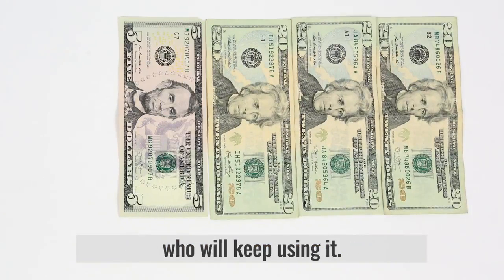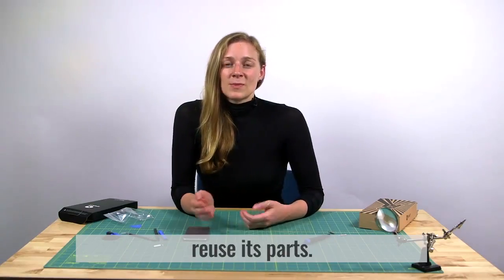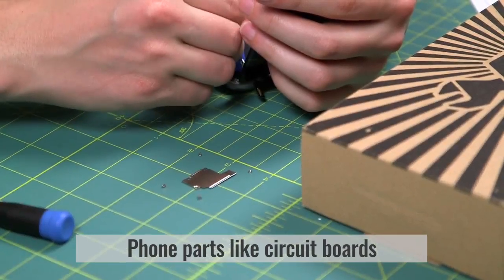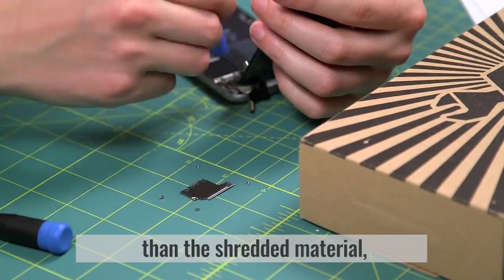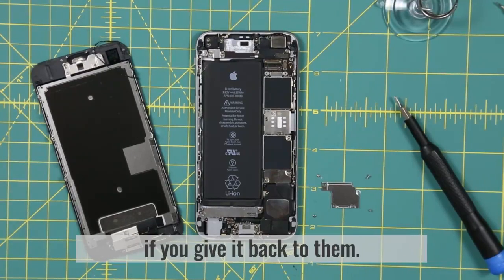What's next? When you're done, pass it on. Sell your old phone to someone who will keep using it. And if it's truly broken, turn it over to someone who will reuse its parts. Phone parts like circuit boards and cameras are worth more than the shredded material, which is what Apple will likely turn your phone into if you give it back to them.